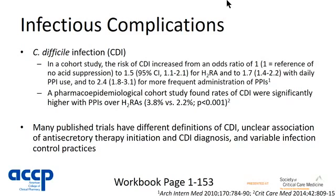Again, quoting that pharmacoepidemiological cohort study, found rates of C. diff were significantly higher with PPIs over H2RAs. And these are ICU mechanically ventilated patients, so this is the closest thing that we have to identify these perhaps increased risk of infectious complications in our ICU patients.